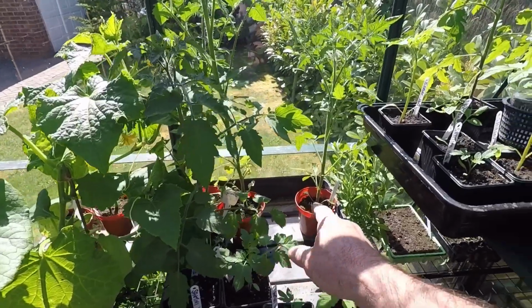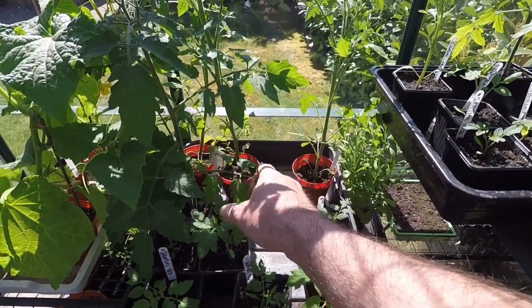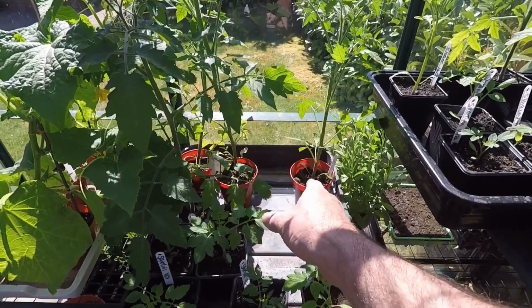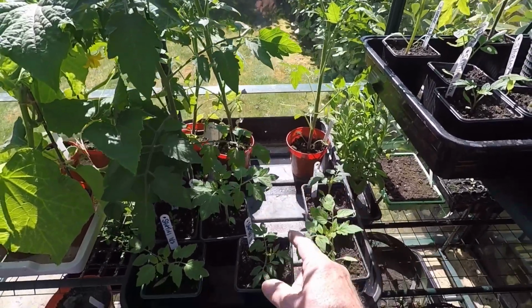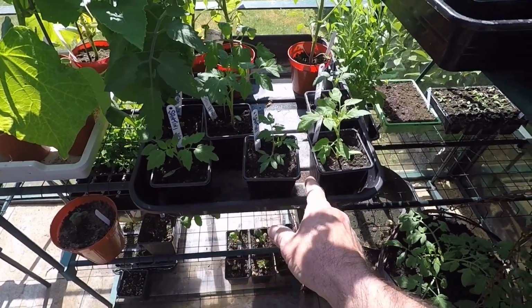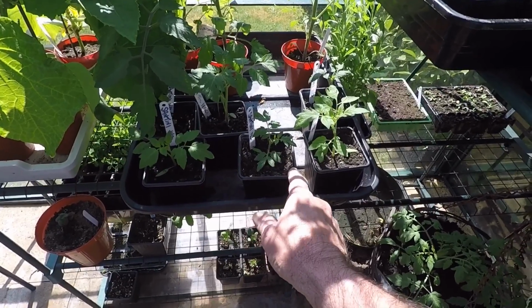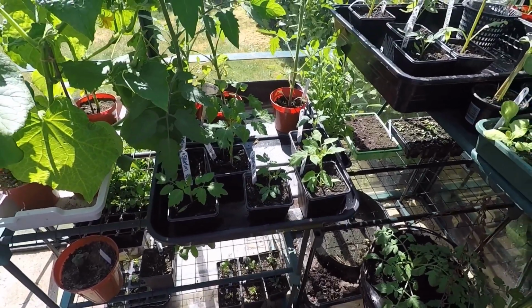Just 3 of the big Spanish tomatoes that I managed to bring back from Spain. Just 3 left there. And in the foreground here we've got our smaller tomato plants that I'm going to put in a bit later on in the year to give us some at the end of the year.